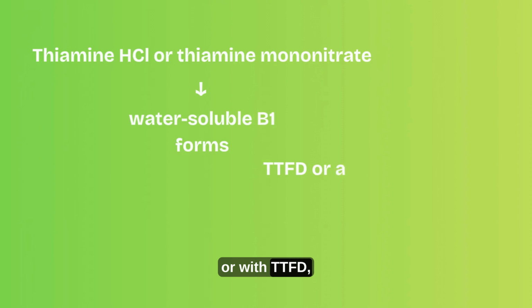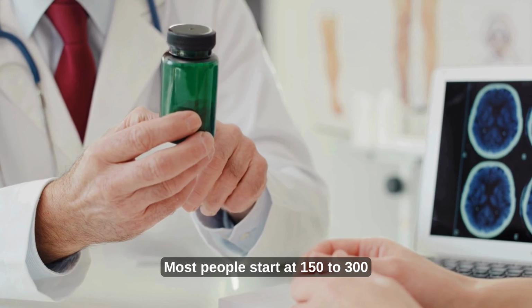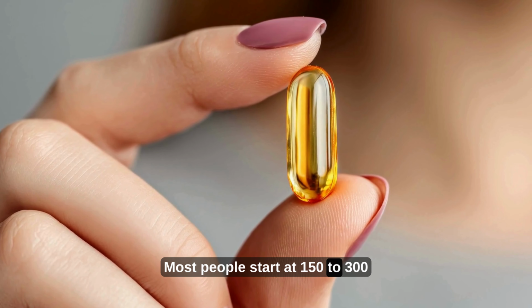Typical effective ranges for benfotiamine are about 150 to 600 milligrams per day, often split into 2 doses. Most people start at 150 to 300 milligrams once or twice daily. You can take it with or without food, but taking it with a meal often feels gentler on the stomach and fits better with routines.